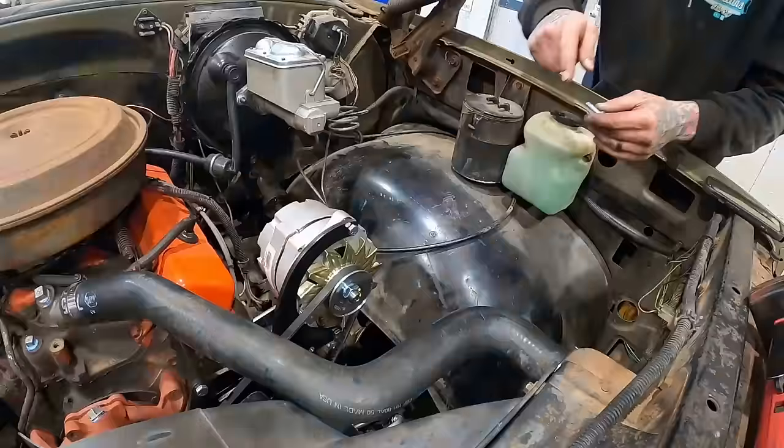We know our black is our ground, but our other two here, that's our running light, and that's our turn signal. So we want to verify those. We're going brown to brown, and then yellow to blue. And there's our running light.